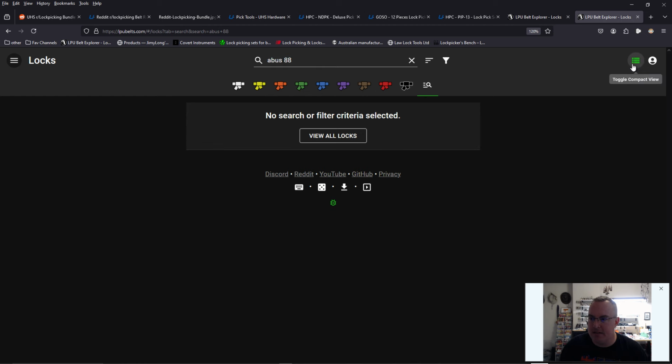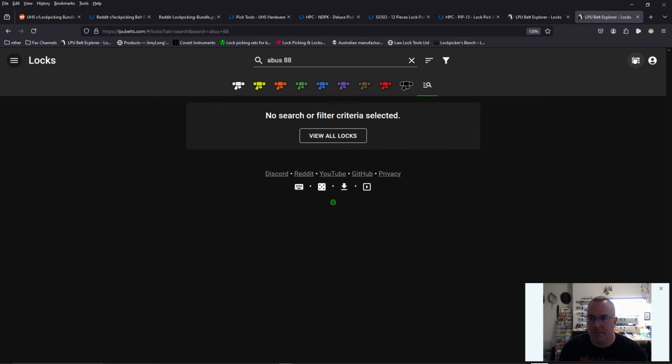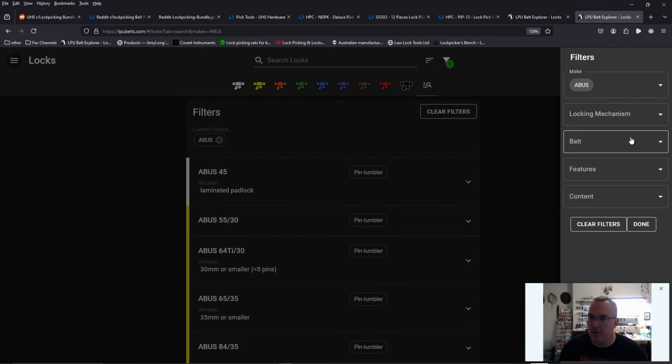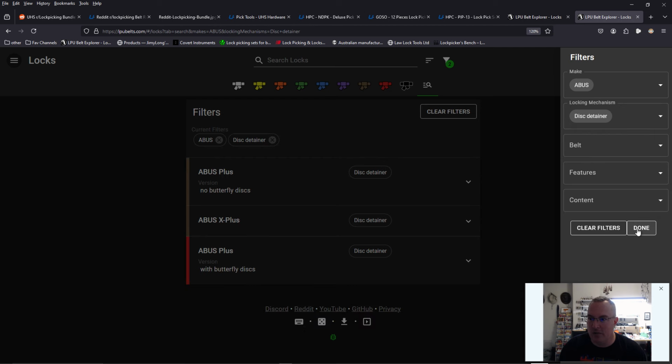Hold on. It's a disk detainer lock. So we're going to go here to the filter function. We're going to go with the make, locking mechanism. Okay, nothing's working here. I got to clear it out. Clear this. Go to the filter. Go to the make. We're going to go to Abus. We're going to go to the locking mechanism. It is a disk detainer lock. And we're going to go to done.